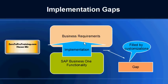Now keep in mind, this is true for any ERP. When you're implementing a solution, first you find out the business requirements, what exactly the requirements are for the business, what are the business process flows. Sometimes you streamline business process flows as well to meet the industry standards, but eventually you have to implement the ERP in such a way that it starts meeting the business requirements.